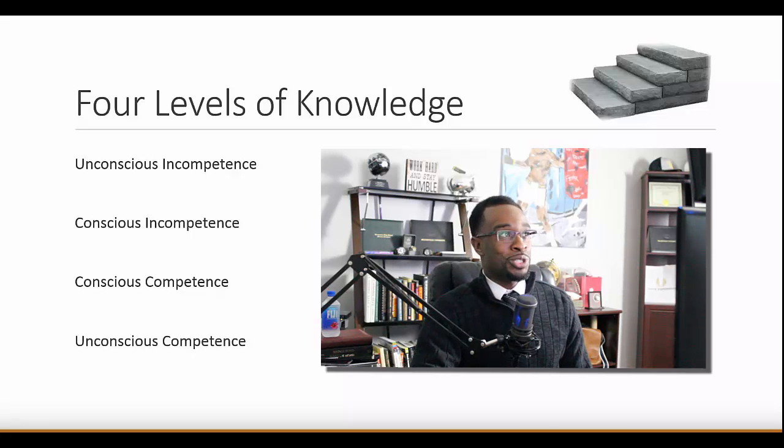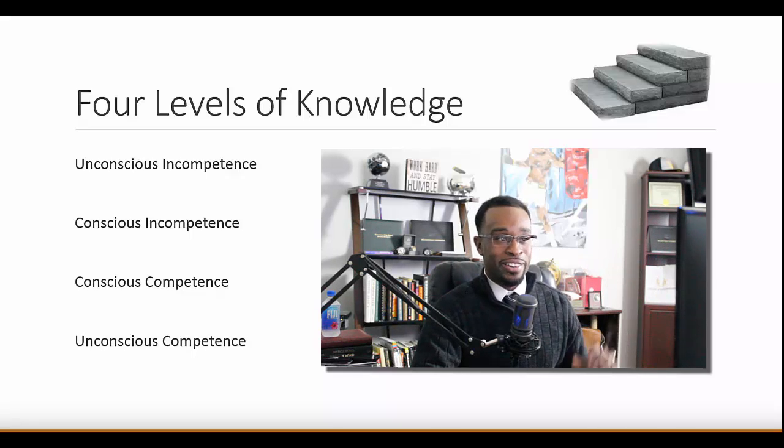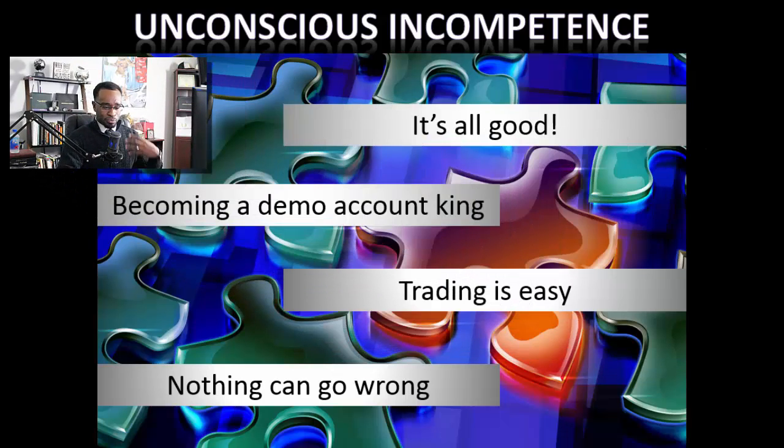Now, we're going to walk through these one by one because I know there's a lot of incompetences and unconsciousnesses in there. And if you're anything like me, your brain probably ran away from your body. But the first stage is the unconscious incompetence stage. And this is really you don't know what you don't know.